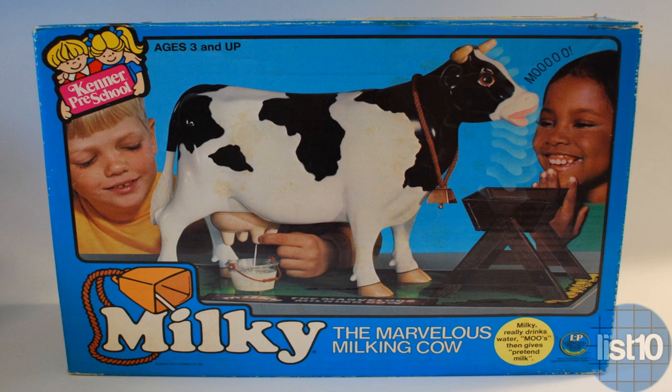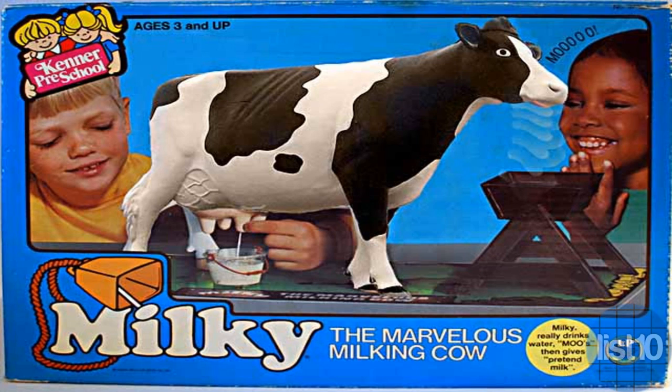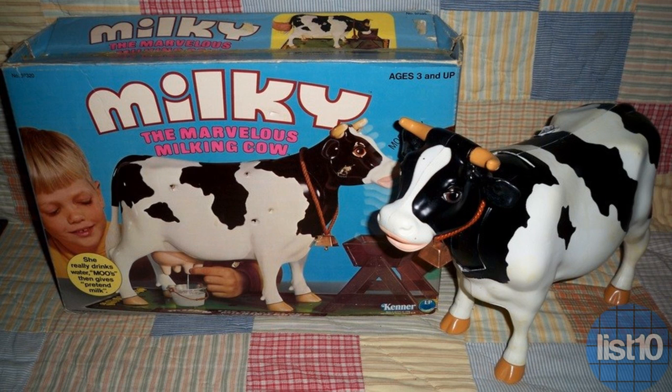You cranked the cow's tail to make it drink water, and when it was done, it raised its head and mooed. And then you milked it. It also came with little white tablets to make the water white and a trough, milking bucket, and also a bell.